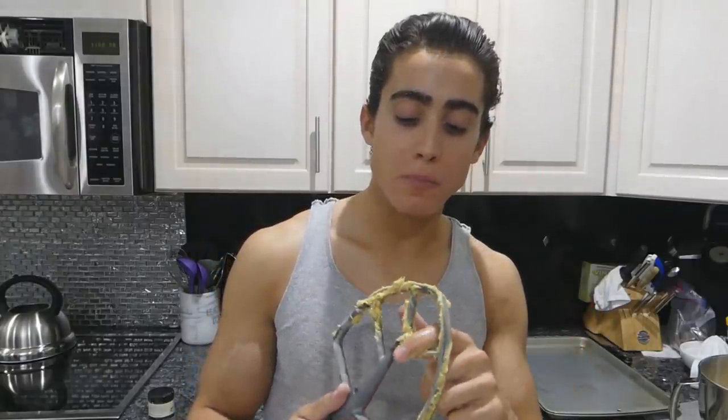Frankie boy is gonna get fat. All right, so it's very good. It's not too sweet, very balanced flavor. I'm gonna actually add a little bit more salt because I don't think there was enough salt in the butter.